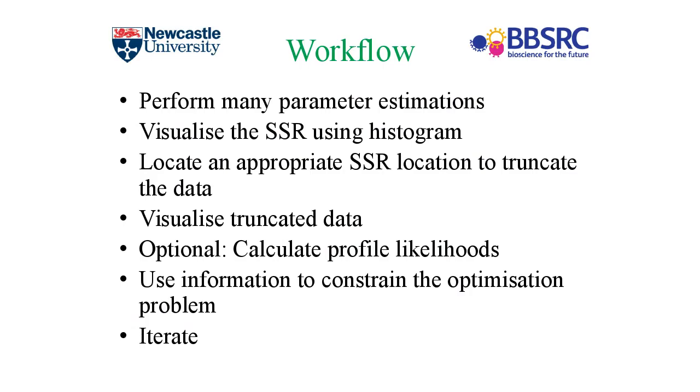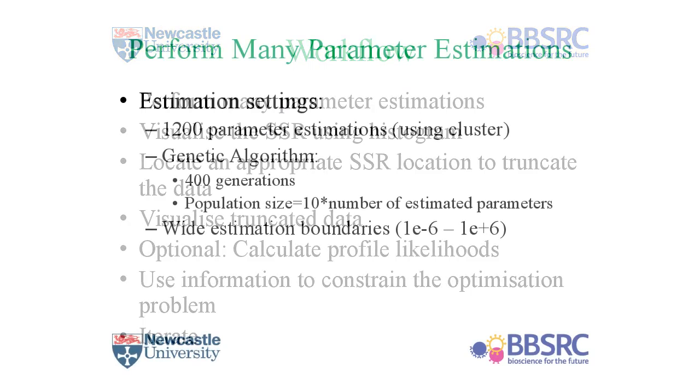So this is the workflow. It's a fairly intuitive workflow. For many parameter estimations, visualize the RSS using the histogram, and locate an appropriate location to truncate the data or truncate the visualization of the data. Visualize that truncated data. Calculating profile likelihoods for the identifiability is a much later step once you've gone through a few rounds of this. And then use the information to constrain the optimization problem, iterate, and hopefully you'll get to an identifiable set of parameters. So I'll just quickly run through this.